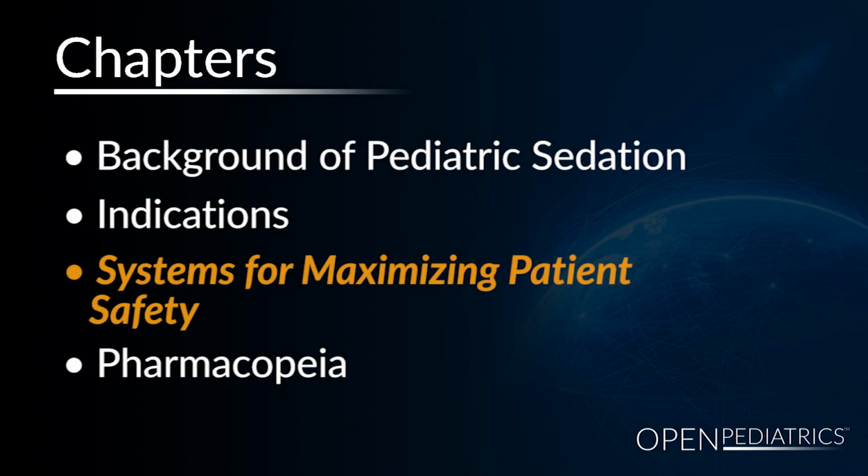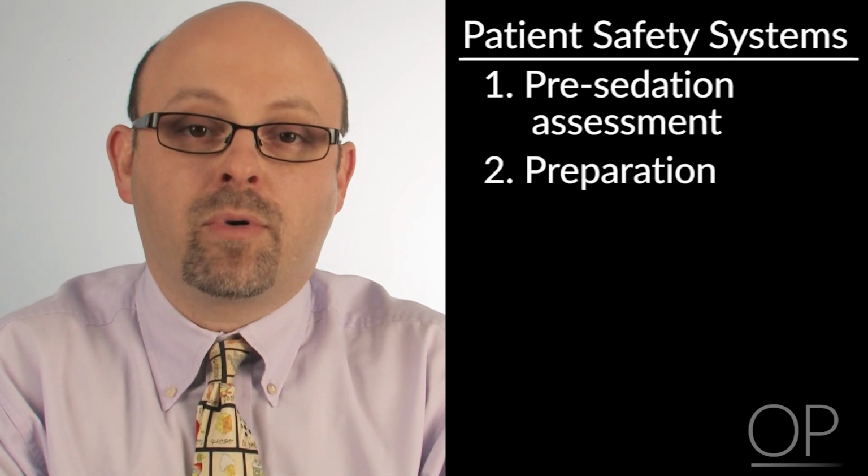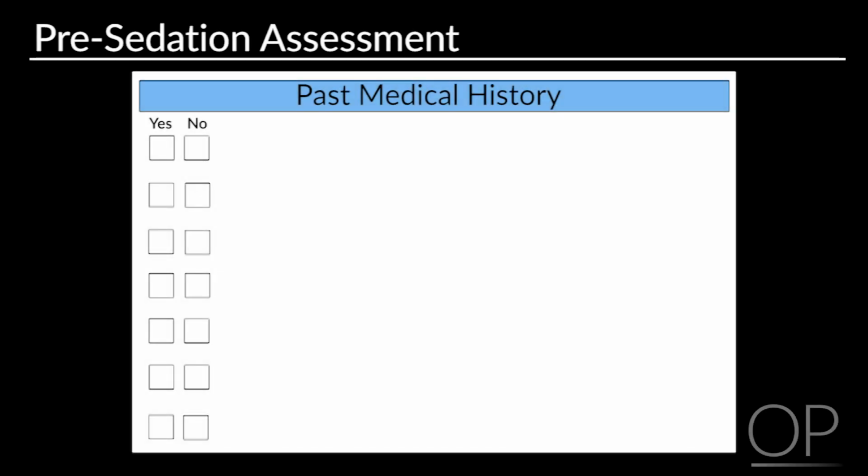Systems for maximizing patient safety. We're now going to transition and talk about patient safety systems. We're going to divide it into three categories. We'll talk about the pre-sedation assessment, we're going to talk about preparation for the sedation, and we're going to talk about monitoring. In the pre-sedation assessment, the first thing to consider is the past medical history.